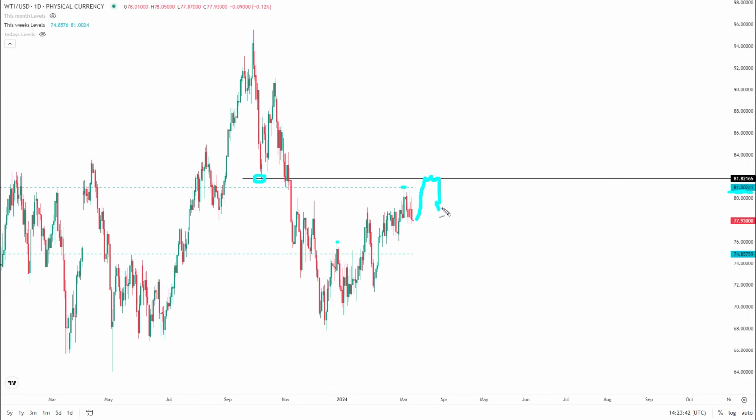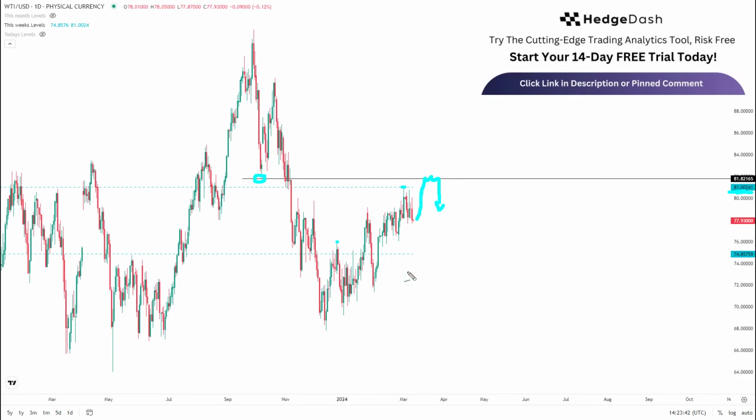I'm going to be looking for 1 or 2 days down in crude oil if we can push through, and especially if we can test the 81.81. Not my favorite setup, but it is on my watch list. I would be interested in shorts in this area to capture 1 or 2 days down.